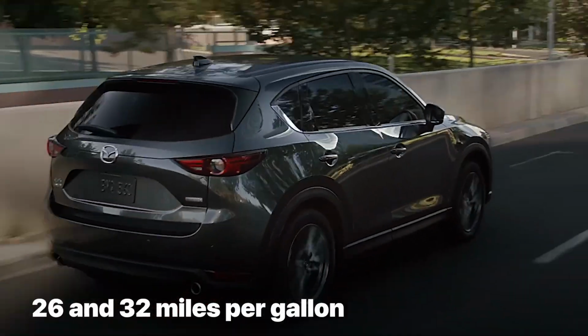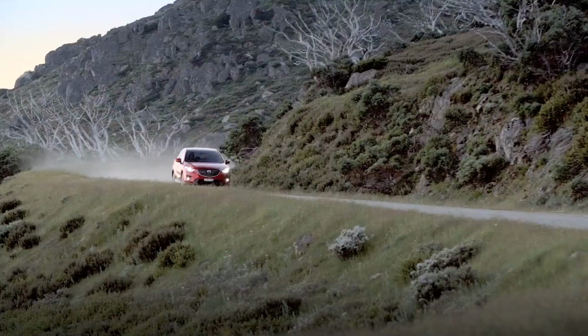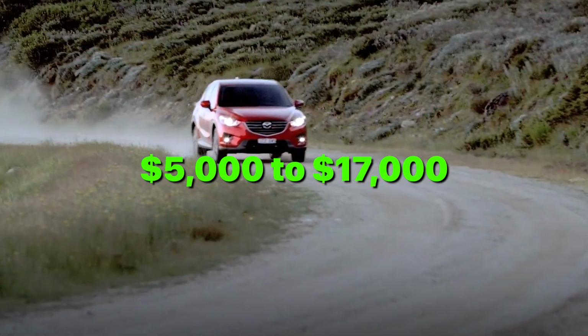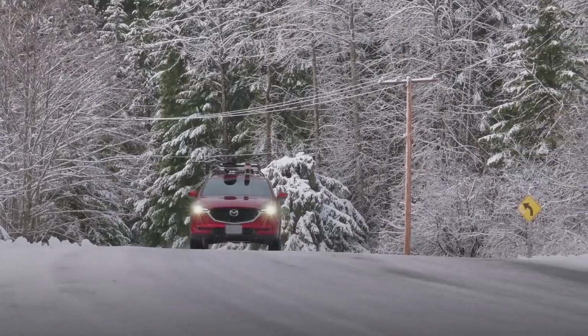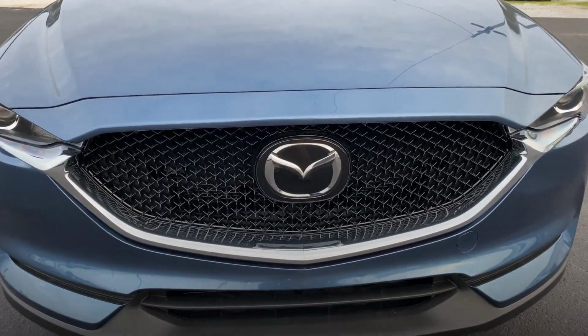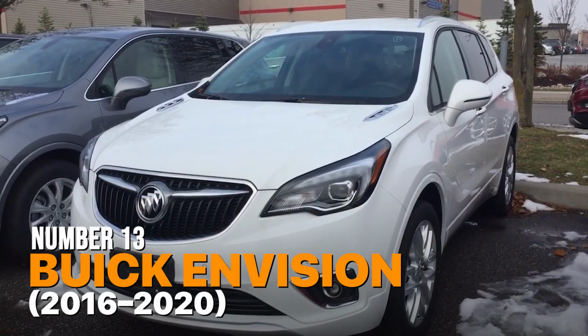Fuel economy between 26 and 32 miles per gallon keeps operating costs low, and with used prices from about $5,000 to $17,000, it's one of the smartest buys in the segment. If you want a compact SUV that feels premium without the premium price, the CX-5 delivers. Number 13, Buick Envision, 2016 to 2020.